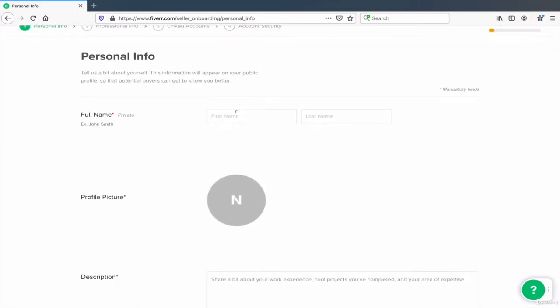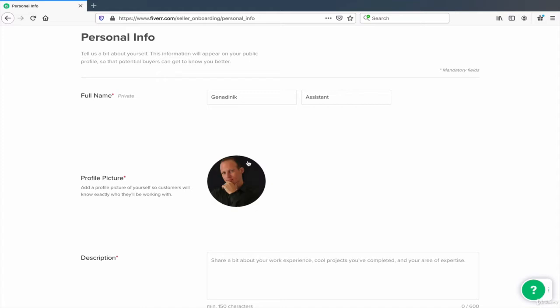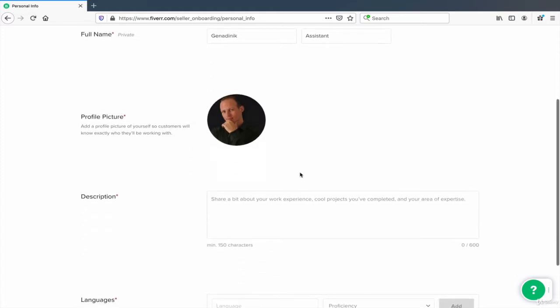I'll do this with you just in case you're confused about anything. You'll know what to do. So your first name should be your actual name. I'm just going to put my not actual name because this is a dummy account. Then you put a picture, a professional one, of you if possible. Then your description. There's a minimum of 150 characters to 600 characters, so you can't write too much.